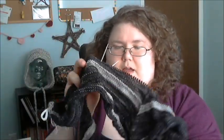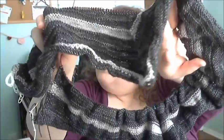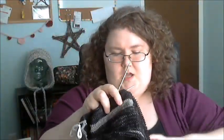So yeah, it's a free pattern. I really like how it's coming up. It'll have points at the hip.